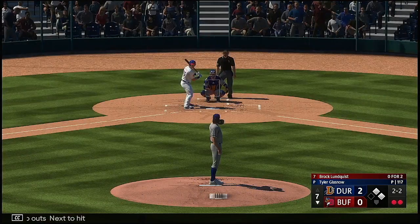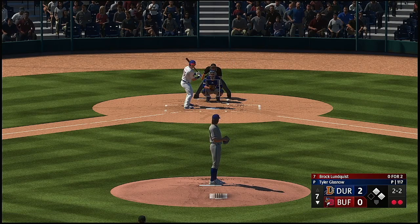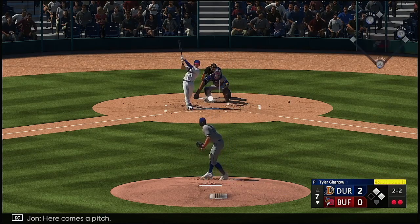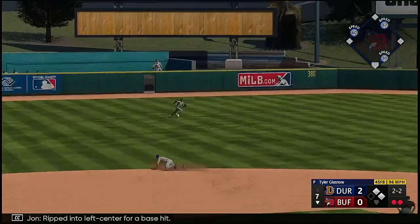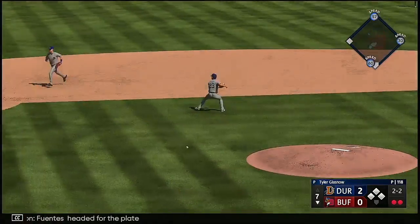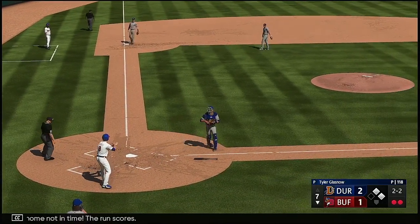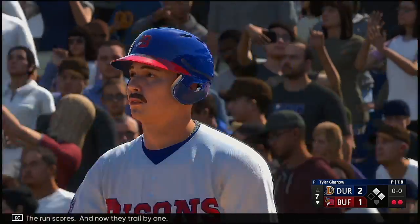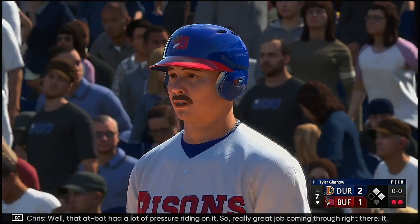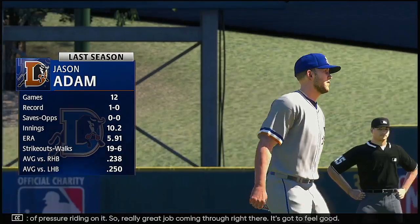Next to hit, Brock Lundquist. Here comes a pitch. Ripped into left center for a base hit. Fuentes headed for the plate. Throw home, not in time. The run scores. And now they trail by one. Well, that at bat had a lot of pressure riding on it, so really great job coming through right there. It's got to feel good.